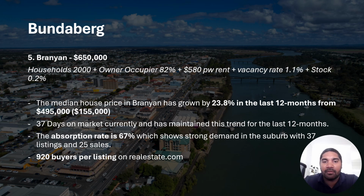and I think this market can certainly rise to that 850 over the next couple of years, because as you can see, it has these owner occupiers that find the suburb very desirable, very appealing. And Brandon's one of those areas as well. It appeals to a lot of the big farming families.